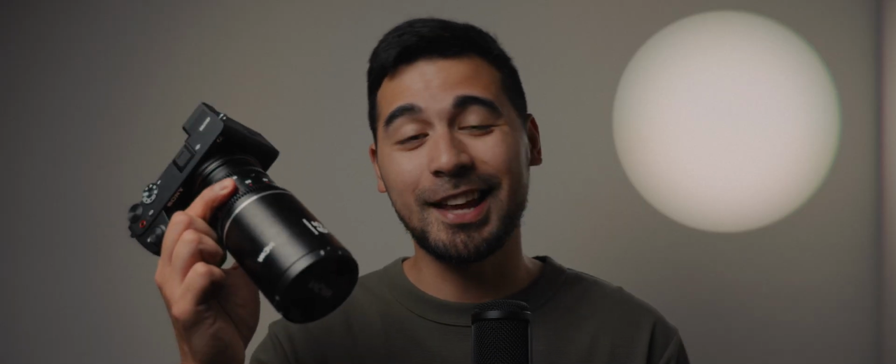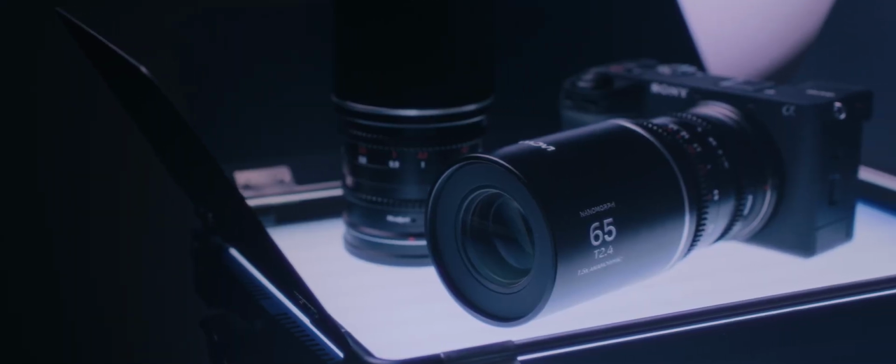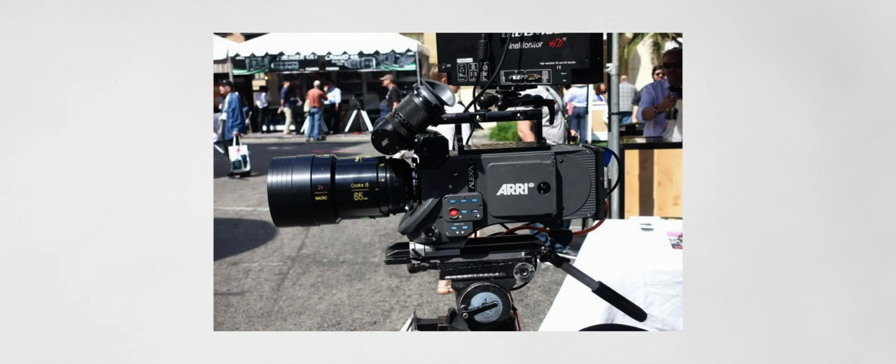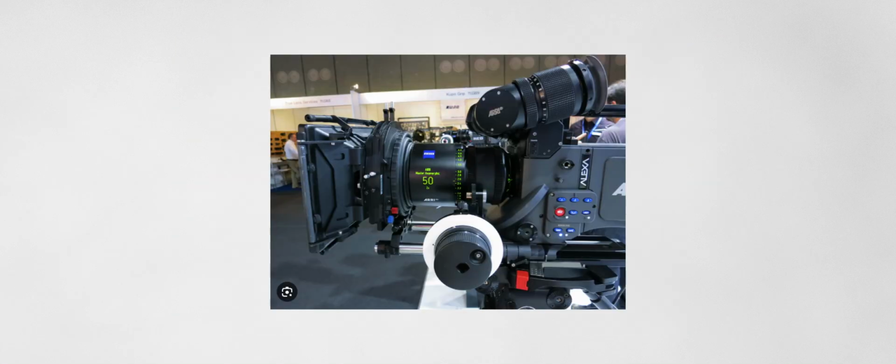Now this is an anamorphic lens, a very, very small anamorphic lens. Anamorphic lenses are used in Hollywood movies and they're usually huge and they cost a lot of money. But this is a fraction of the cost and a fraction of its size as well. Now this lens is the reason why my footage looks like a movie.